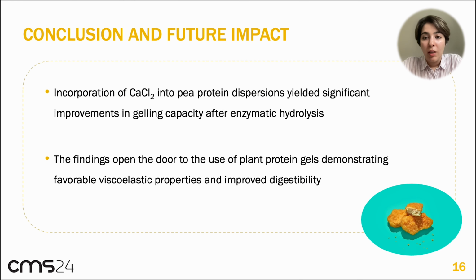So as a conclusion, we could see that the incorporation of calcium chloride as a binding agent into the pea protein gel after doing hydrolysis has a significant impact in improving the gelling capacity. The importance of that is that we can improve the digestibility of the plant protein while also maintaining the texture and not deteriorating the eating experience of the plant-based product for the consumer. And that can open doors to the use of plant protein gels with favorable viscoelastic properties but better digestibility for future use.